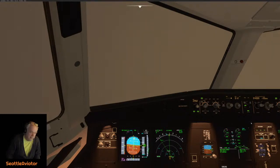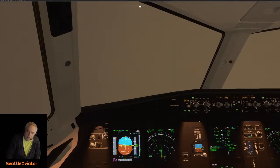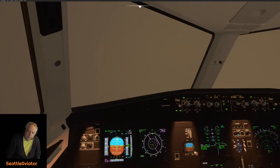I'm coming into line with the runways. I think I'm going to get localizer capture here pretty soon. I'm going to go into landing system mode on the primary flight display. I'm going to leave the map display on the first officer's display, and I'm going to go into approach. You can see we're coming into a localizer capture, and we're just above glide slope capture.